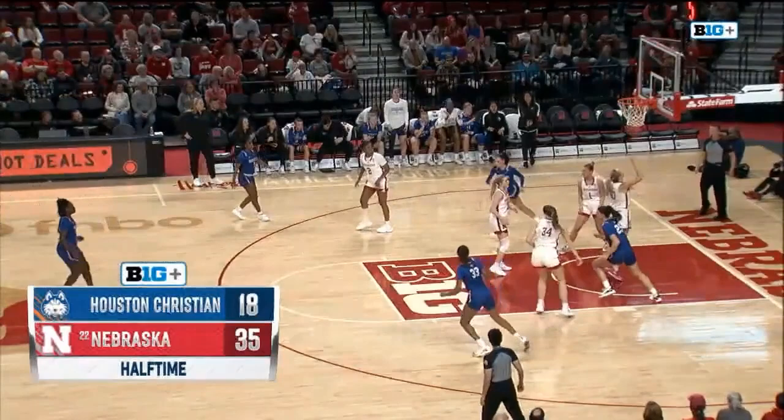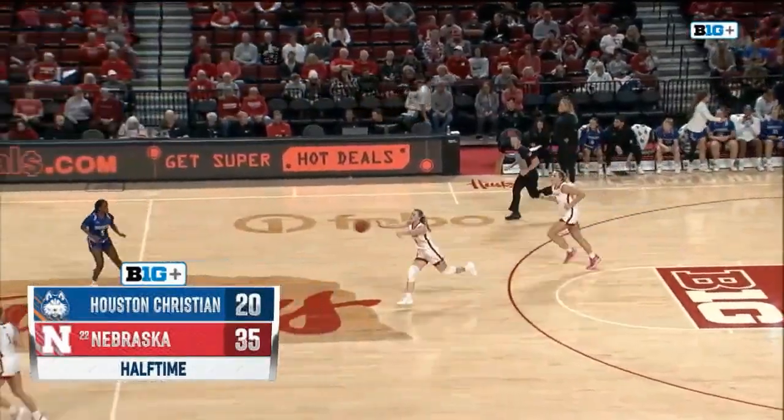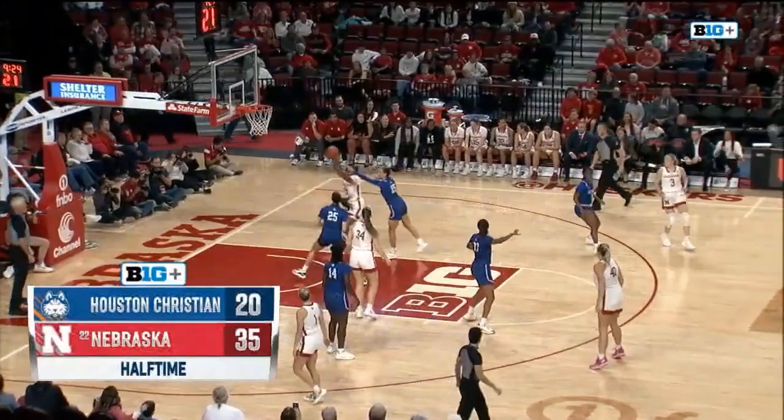Drives underneath, tries the reverse, and scoops it up and in. Yeah, that was great offense there by Vujakovic. I think Jazz Shelley thought she was going to pass her off to Markowski, but she just went up with a beautiful reverse there. Great start for them.